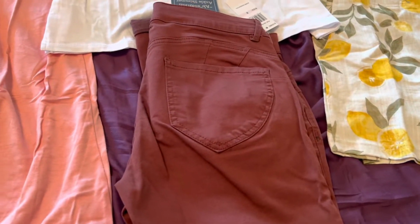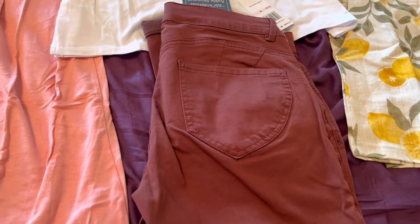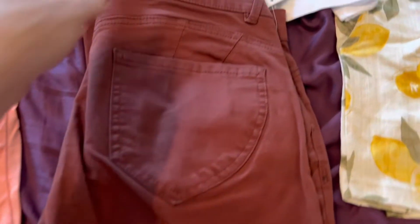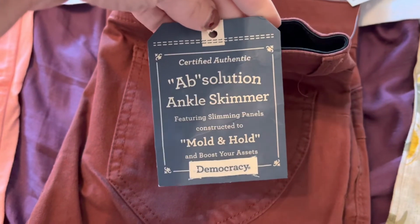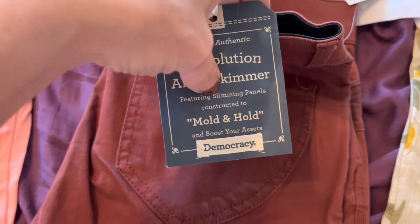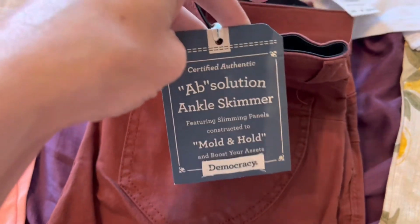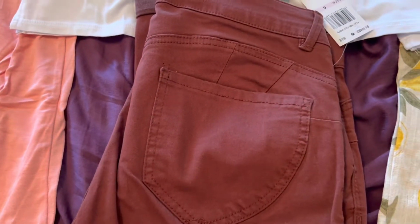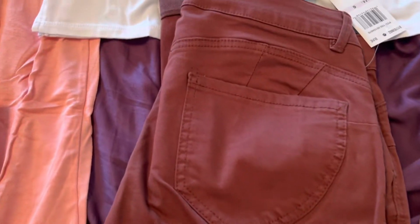These pants are the Absolution Cuffed Ankle Skinny in Burnt Henna, size 6, by Democracy. These I would not have requested had I been able to see this tag in advance. This Democracy brand has this Absolution, which is slimming panels meant to mold and hold. The only other pair of these I've got that had the panels in it, I really hated them. I hated them so bad. And so I'm hoping these are going to be better because I actually do like this color.